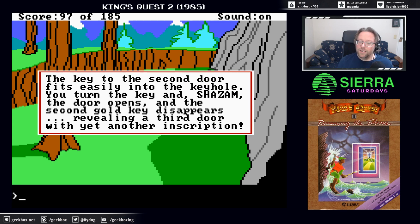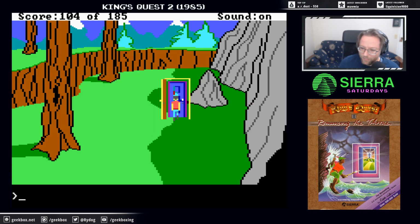The key to the second door fits easily into the keyhole. You turn the key and Shazam! The door opens. And the second gold key disappears, revealing a third door with yet another inscription.